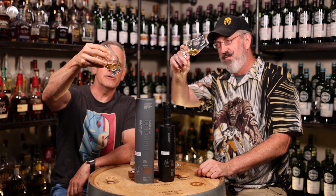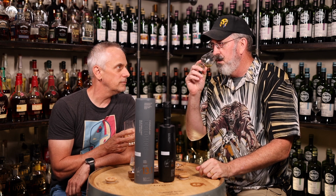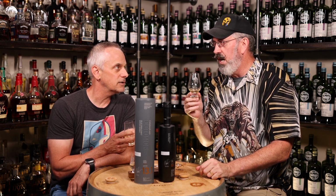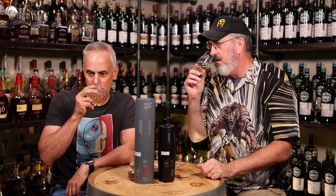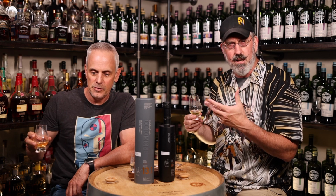Five-year-old, natural color here, no chill filtration. Got some good color. Little Spartan helmet on there. Just roasted nuts and peat, with a slight chemical touch. I get a little bit of a chemical side note, like an oil, industrial. Antiseptic, maybe a touch of iodine in there, and then a little bit of roasted nut. Boy, it's a blast on the nose. It gets you.